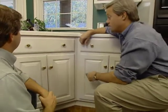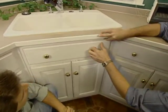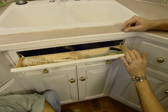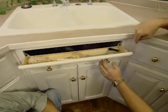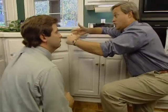Now, to utilize all the space that you have in your kitchen cabinets, this is one area that many times is neglected. What you have here in most kitchens is a fake drawer front, but by buying a little tilt-out kit that's available at the home center, you're able to utilize this space for things such as brushes, scouring pads, and a lot of other things that you can install in those little areas.